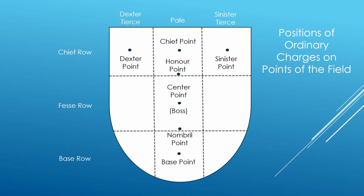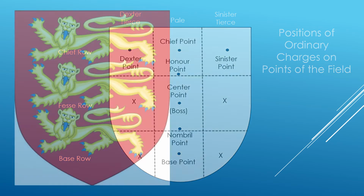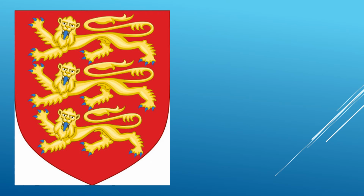Sometimes we can also describe the dexter base point and the sinister base point, the dexter fess point and the sinister fess point, but these are rarely described in a blazon, as something else in a formation normally takes account of these positions on the shield, as in this example.